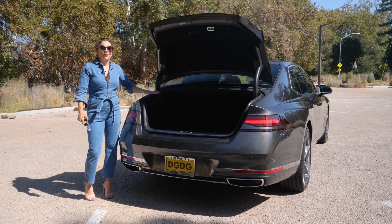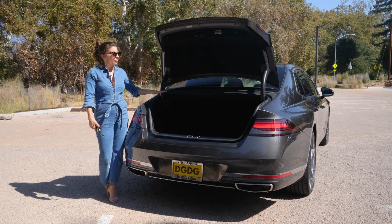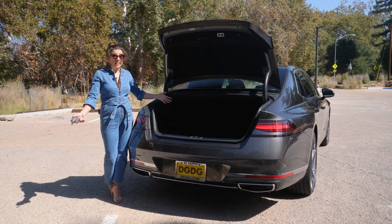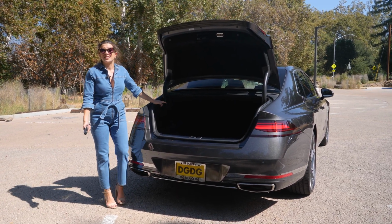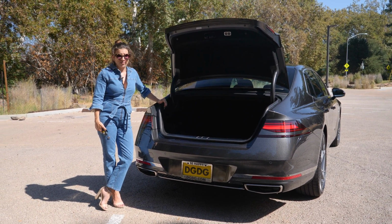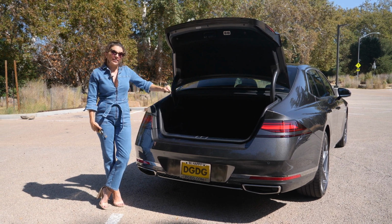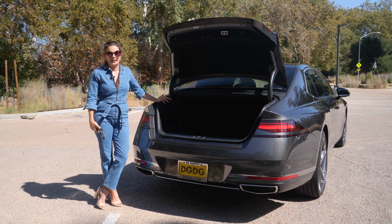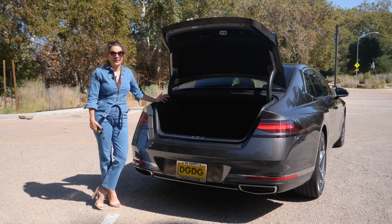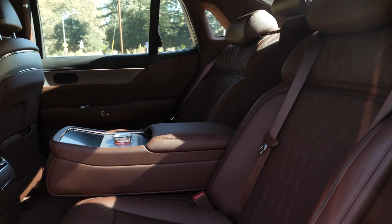You do have a lot of cargo space back here, perfectly large enough for you to put like big checked bags. And there's also a ski pass, so if you wanted to fit something even longer, you could. And you do also have a fun little trunk release latch, so if somebody got stuck in the trunk, they could get out. Let's hop inside.